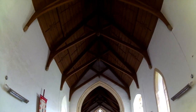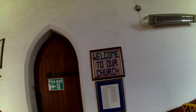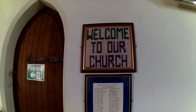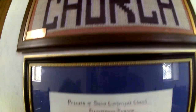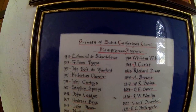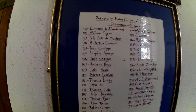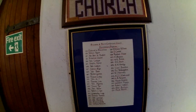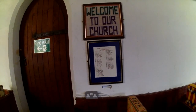It seems to be more the sort of ceiling that was done by a good craftsman, carpenter, rather than an artistic craftsman. And we've got a very charming welcome to our church here. The priests of St Catherine's Church, and the first one was in 1311, and it was Edmund de Chardelot. There's been a long history here of people in this church. The 14th century was the first one.